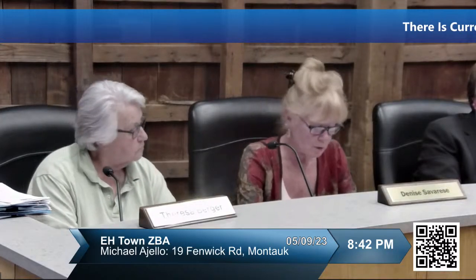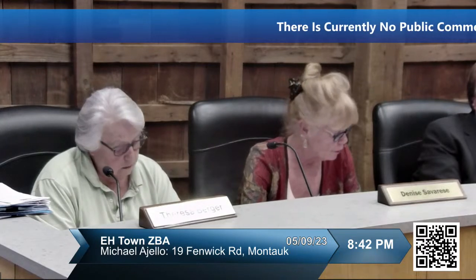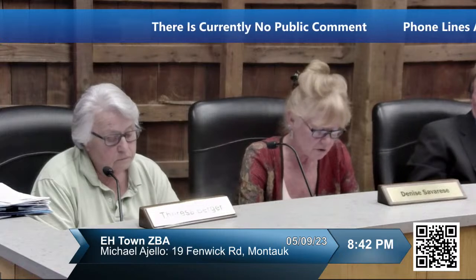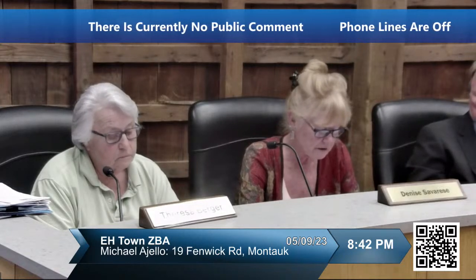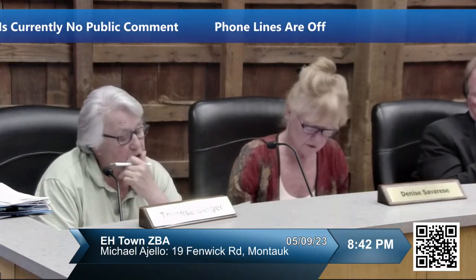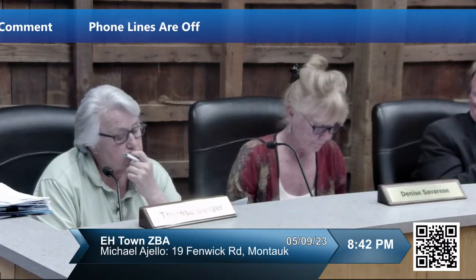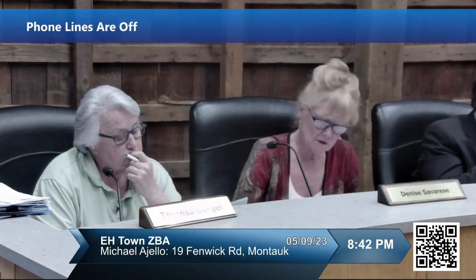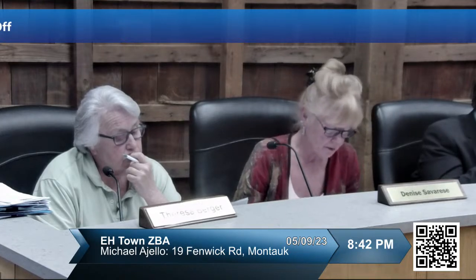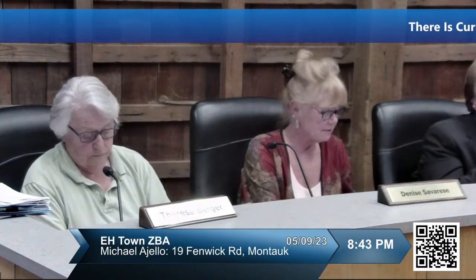I know I'm not going to get anywhere with this, but I am going to get it on record that even with the proposed revegetation, there's still going to be over 5,000 square feet cleared. The clearing allowed is 19,000, and the existing is 28,000. So I don't know if we can do anything about that, but it's a concern because I don't think it's in keeping with the code. But I am in favor of this application.